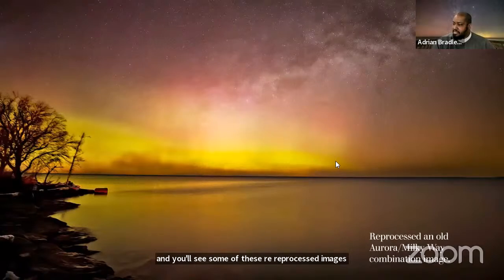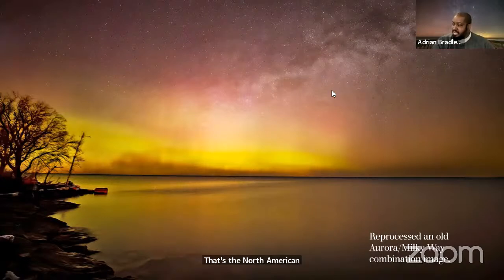I had a golden opportunity to have this aurora show up at one of the sites, with the Milky Way streaming from it. That's the North American Nebula here. I've got a couple of other images. Nice.